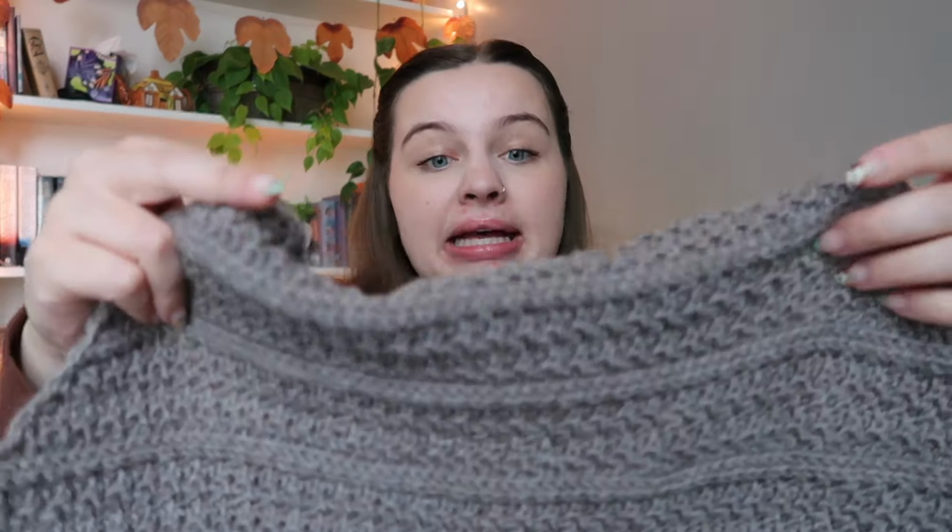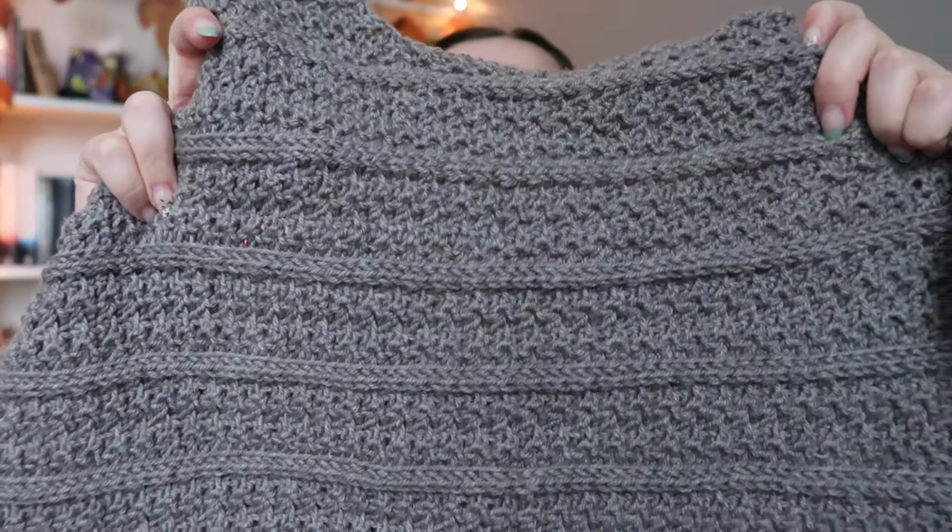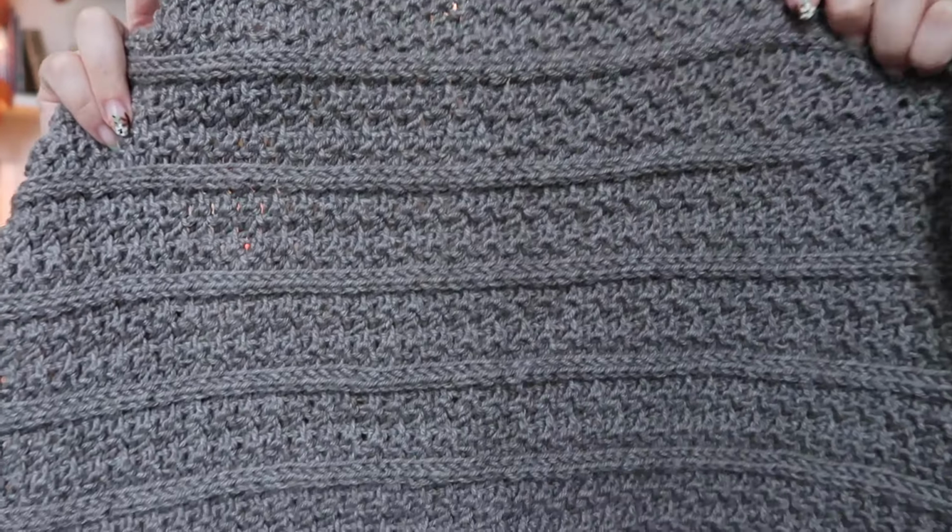But this is what it's kind of going to look like, and then I'm going to do ribbing all along here just to match the bottom. But let's get a close-up of this stitch pattern because it is so good. Oh, there we go. The camera isn't even doing it justice.